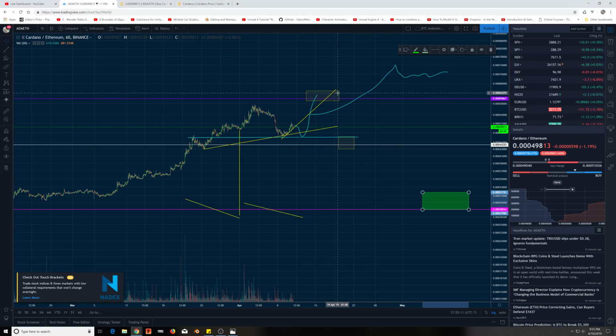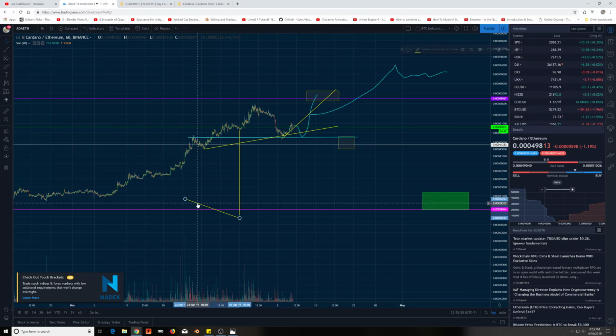So what do you guys think? What do you think is going to happen with Cardano? As you can see, it can go up, it can go down, whatever. It depends on the market maker and stuff. And so we will see.